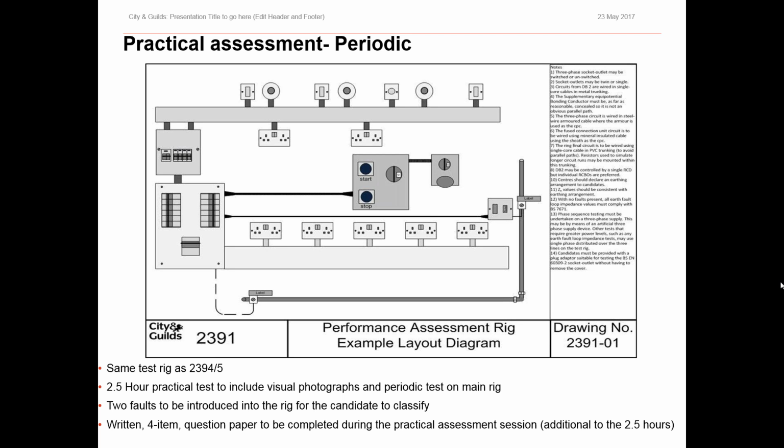When it comes to the testing of the main rig, just like with the current 2395, we require 2 faults to be introduced into the test rigs for the candidates to find and classify, so put a code on it. We don't require the faults to be rectified. They just have to then perhaps limit the testing around those faults, but report them in the correct way.